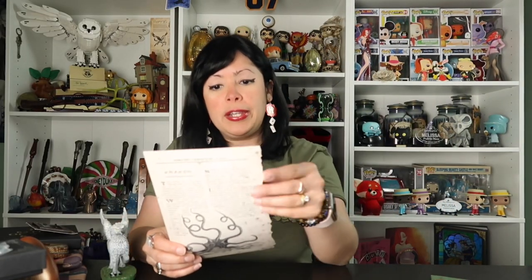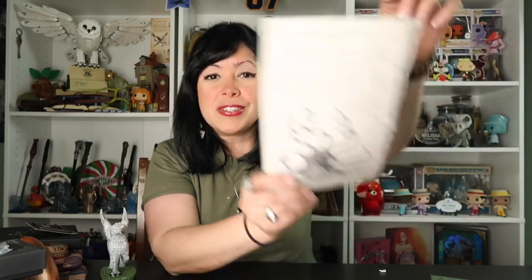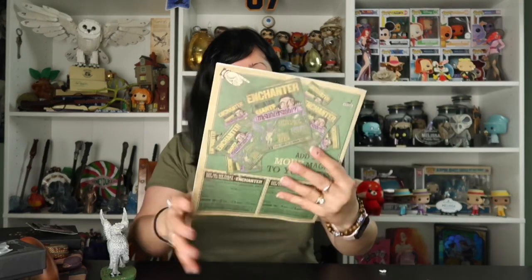All right, so let's get into our paper products. Here we have another page for our magical creatures A to Z binder. Here we have the Kelpie. And on the back, we have the Kraken. So that's pretty cool. Oh, and here we have the Enchanter, which is our little magazine, kind of like the Quibbler. That is really cool.